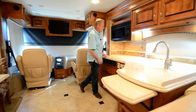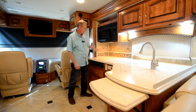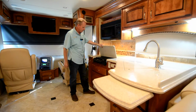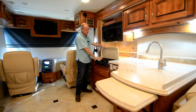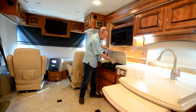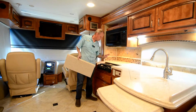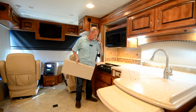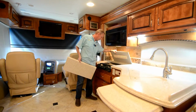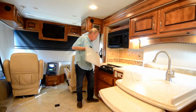Over here we have our kitchen. You've got your Sharp Carousel convection microwave here. Your 3-burner cooktop. This is an upgrade Atwood unit. It's one of the nicer style. It's got the really heavy cooking grids on them here, and it shows very, very light wear. I'm not going to say it looks like it's never been used, but it's close to it. It's in really nice shape.